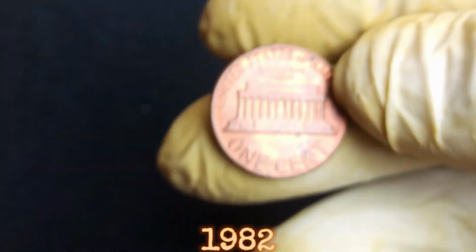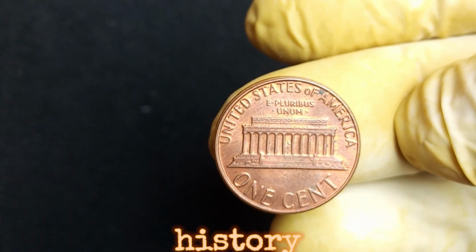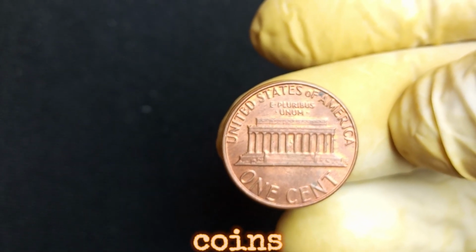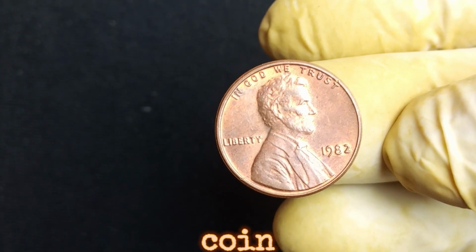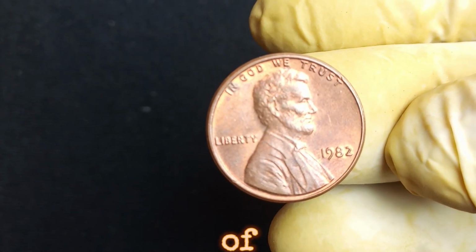The story of the 1982 Lincoln penny reminds us of one important thing. History is not just written in books. History is written in coins. Every coin is a piece of the past, a piece of culture, and sometimes, a piece of hidden fortune.